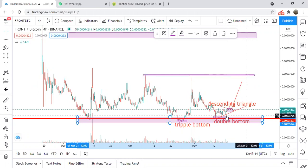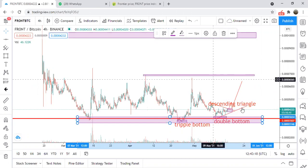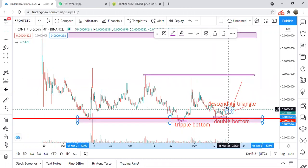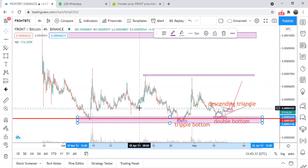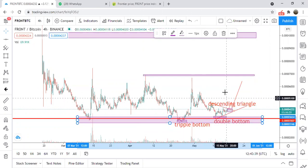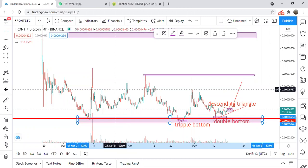So don't miss out. You can buy this coin now, look at this name, Front BTC, and make some cool cash in the next 2, 3, 4 weeks. So that is about that. Look at what I'm saying. I've just used a system of support and structure of the market to tell you what is going to happen in this market. So for those people on my WhatsApp, they will see the signal already on my WhatsApp, just telling you the exit and entry, the stop loss in this video. So that is all I'm going to share with you today.